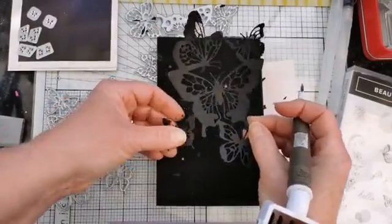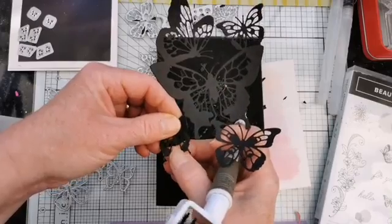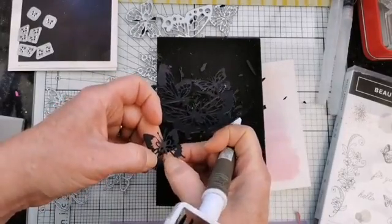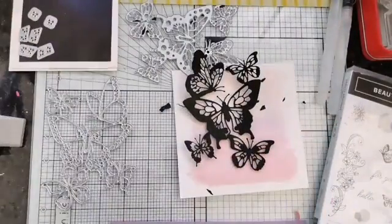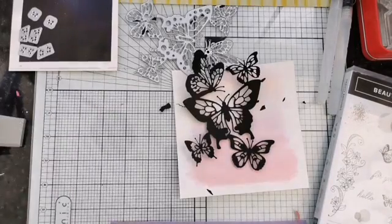So there's our black. We managed to pop all of those bits out, I think so. Just a bit of stray just there. Yep, so that's the black one. Let's pop that down there a moment. And then we'll take the other one and a piece of Highland Heather.